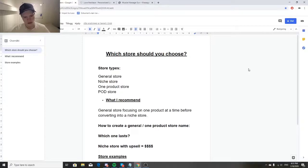And a niche store with upsell is what I really recommend. That one is cool. A niche store with upsell is perfect, because if you have a guitar store, no one dropships guitars, but let's just say you have a guitar store, you could upsell them on guitar strings, you could upsell them on cleaning kits for the guitars, and you could upsell them on other guitar stuff, right?